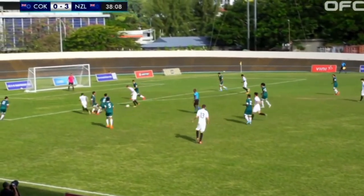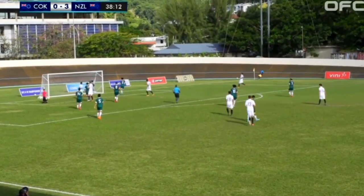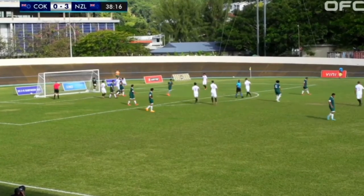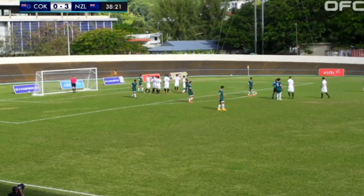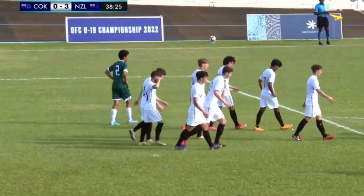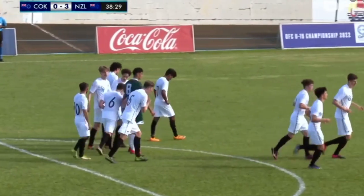Good pass by Lucas Heald, and here's Herdman, and it's number four for New Zealand. They're looking comfortable now. 39 minutes in, 4-0. It was Lucas Kelly-Hill's pass that split the Cook Islands defence open.